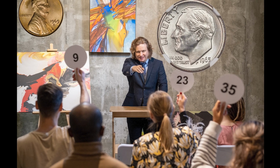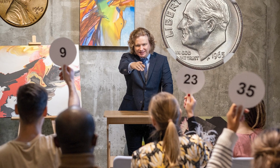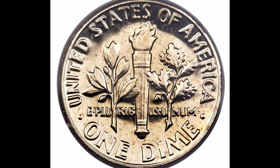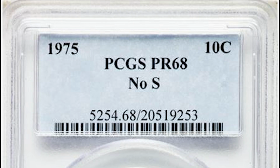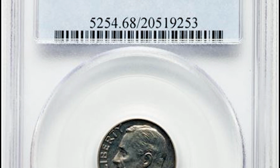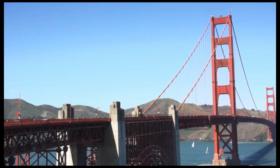It later sold at Stack's Bowers auction for almost $350,000 in 2011. In 2019, this dime was sold twice. It sold for $456,000, and then just 5 days later, it sold again for $516,000. You might be wondering how a proof dime gets minted without the S mint mark.